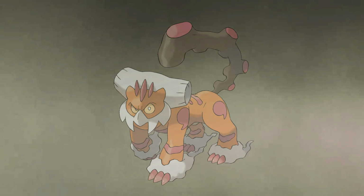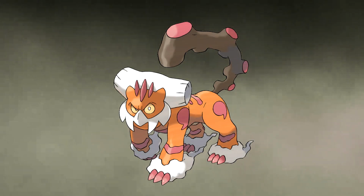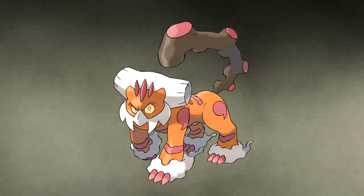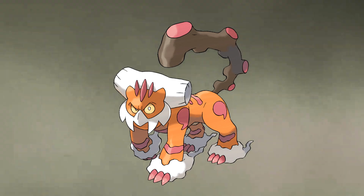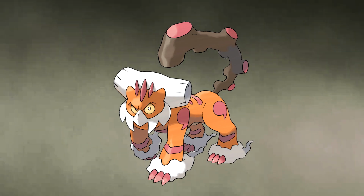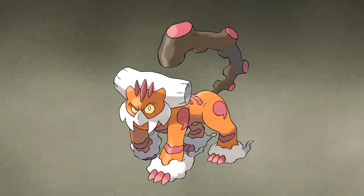Landorus Therian Form. Pokemon Legends Arceus. Landorus soars through the sky in this form, bestowing plentiful harvests upon the land and earning the people's reverence. It can traverse the whole of Hisui in a mere couple of hours.